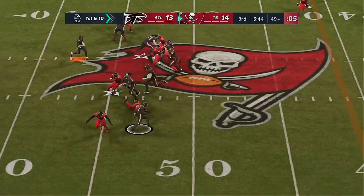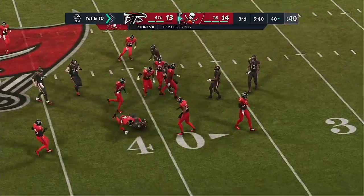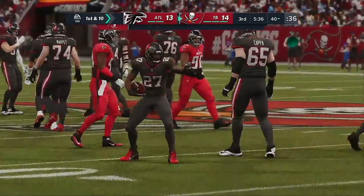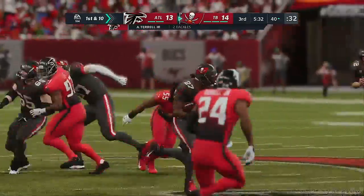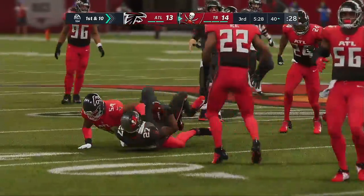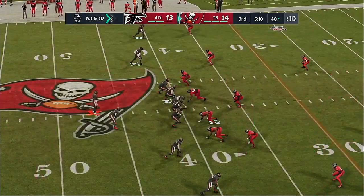On first down, Jones breaks the tackle. He's got room to run. And they'll work this down to the 40-yard line. Tackled there. Another nice gain. That's now 30 yards between those last two plays. For a lot of guys playing this game, there's no better feeling than running right through a tackle. He's able to lower his center of gravity and churn his legs for a really nice pickup.